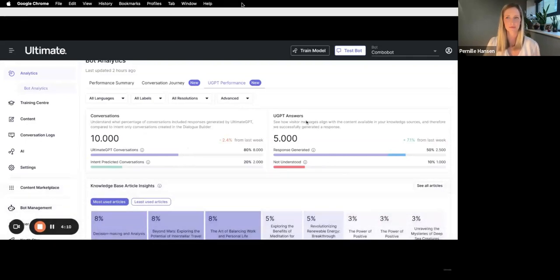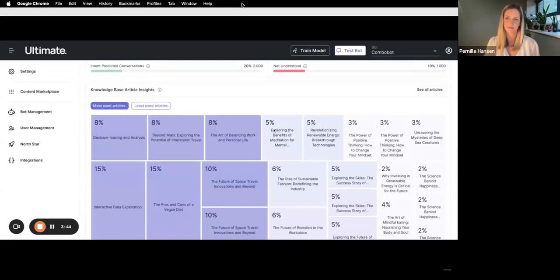You can also see under UltimateGPT answers how often the bot generates a response to a customer question, and more importantly, when it didn't understand. So here you could see when it didn't find any context in the connected knowledge base articles in order to answer that question. So this is great because when you know where those gaps are, you can improve your knowledge base over time and also improve your automation rates.